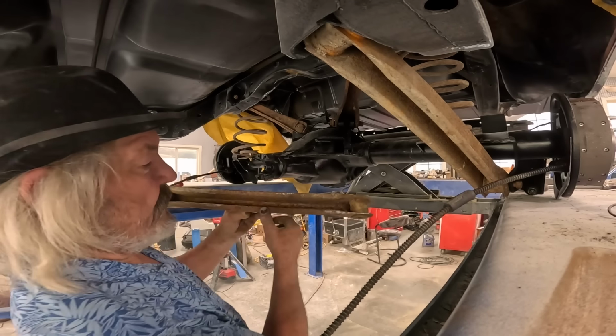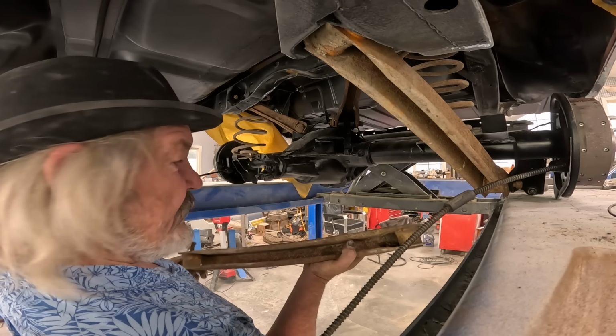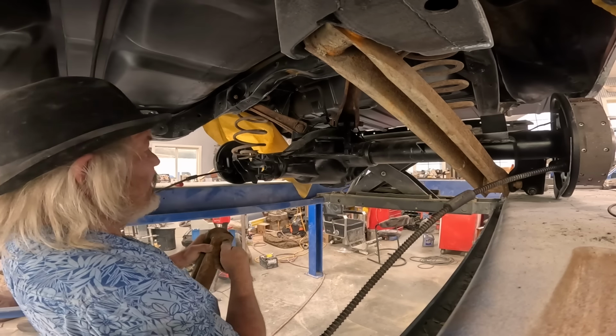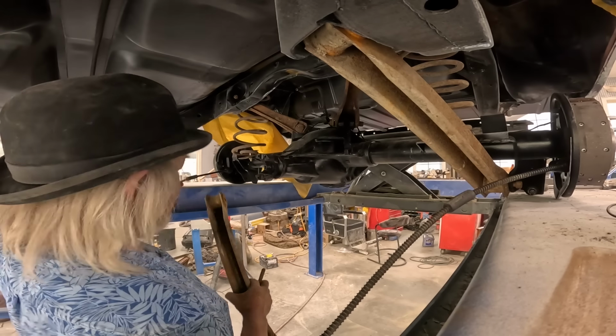You weld a piece of flat bar across that, stiffens it right up, less flex. When you're really romping on her and it hooks up, these won't twist. Cheap, effective, kind of cool. Makes them look so much better too, nice and smooth.